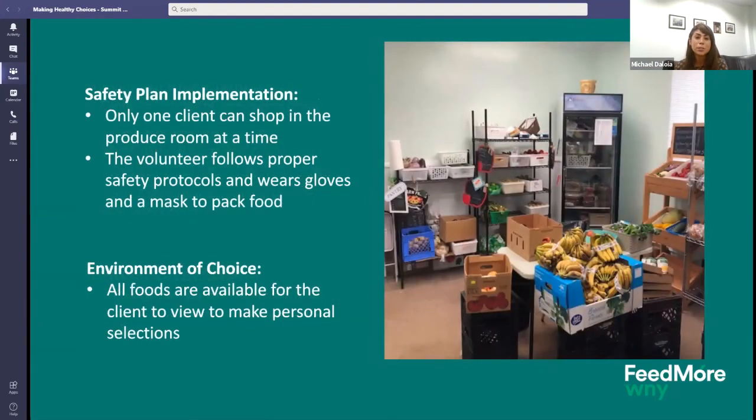And then this picture here shows a produce room that is very beautifully stocked. So at this pantry, only one client can shop in the produce room at a time, and the volunteers are following a lot of safety protocols. They're wearing gloves and masks in order to pack the food. So within this environment of choice, again, it's very visual, so they can really see their choices. A lot of the food actually looks quite great, and so they're really interested in taking different things home.